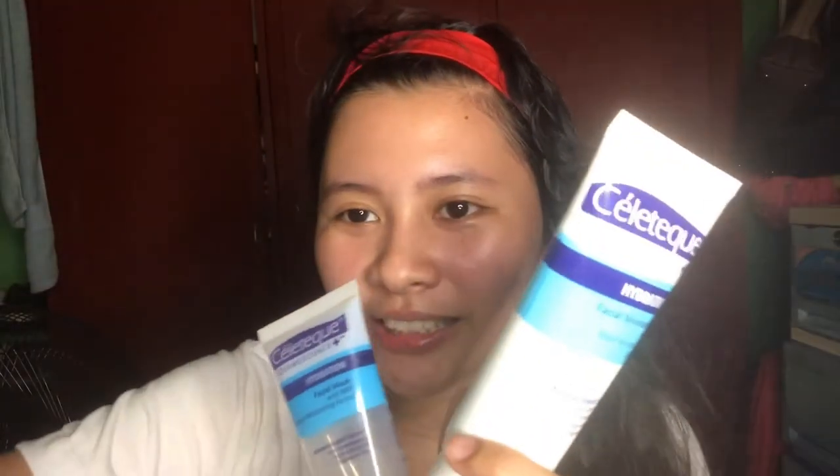Let your skin dry up and absorb it before you apply the moisturizer. So, while I'm waiting for my skin to absorb the serum, I use this Celatec moisturizer. Yes, it's small, hydration. So, I use this moisturizer, and this is the last thing I apply to my face.